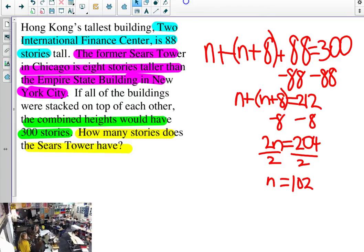Wonderful. And what is that? What would the label on that be? Stories. Yeah, 102 stories in the Empire State Building, because they were solving for New York, the Empire State Building. So, Sears Tower, they tell us, is 8 stories taller. How tall is Sears Tower?